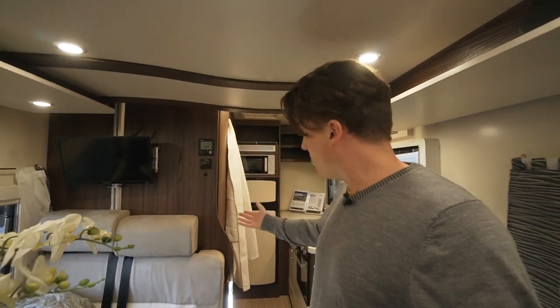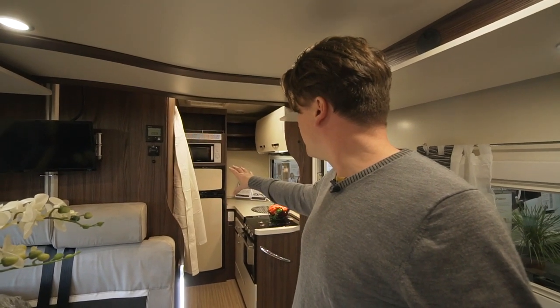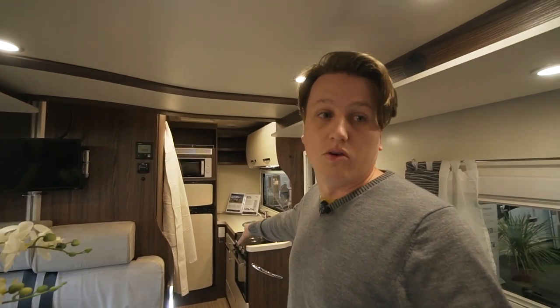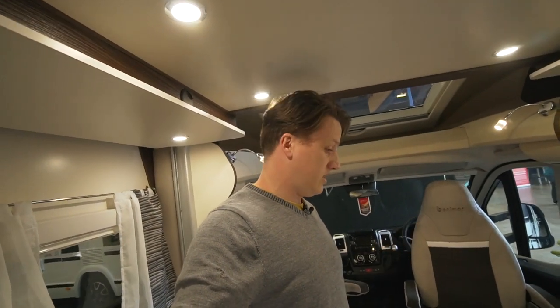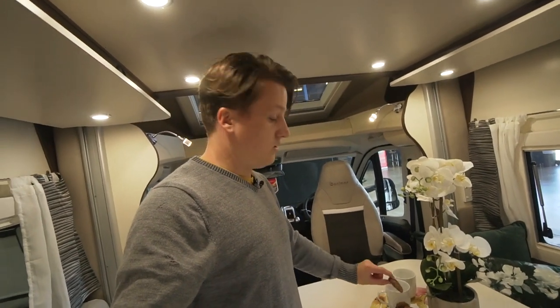But I mean, look, still got all the mod cons. Really well appointed. Full fridge freezer, which is nice. Full stove, which is always a bonus. There seems to be a really nice range. Really well, with some biscuits here. I wonder if I can sneak a, probably shouldn't sneak a biscuit.